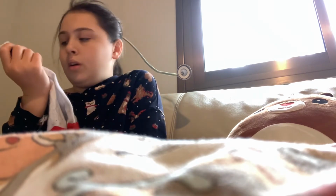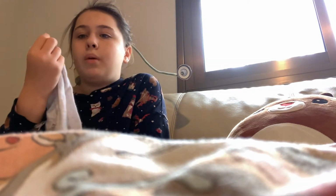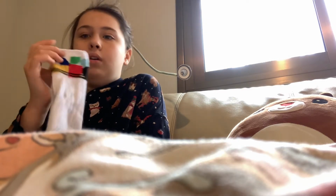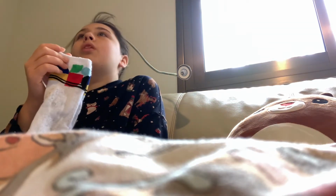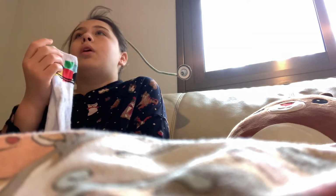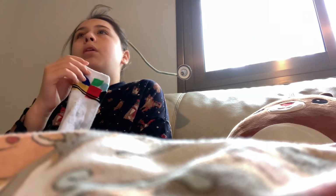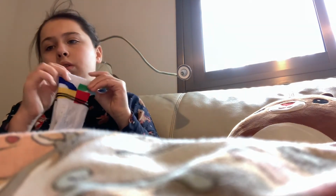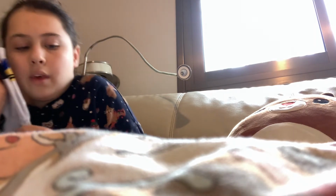Okay, so these socks look ruffled, but they're really cool, and they remind me of a Google design tree. These are really adorable and I love them and I just want to cuddle them for their cuteness.